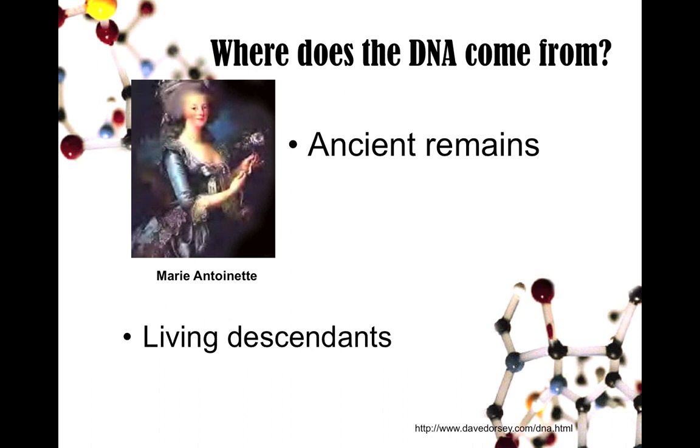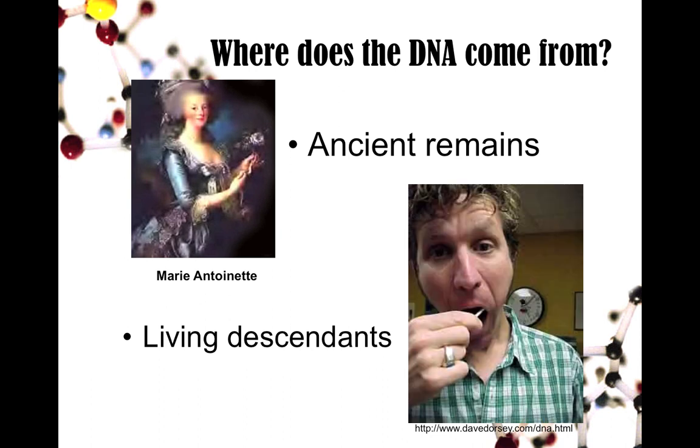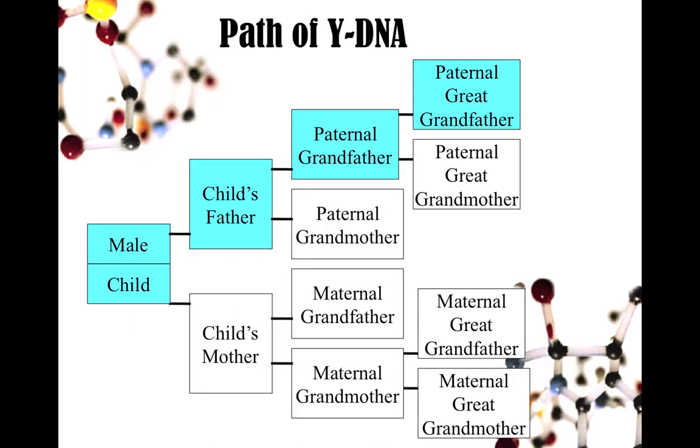But the typical way that we get it is from living descendants like all of us here, and it's just from a simple swab of saliva from inside the mouth. That's the kind of testing that Family Tree DNA and many companies do, a swab, but there are ones that also have you expectorate into a vial, which some people don't like, but it's better than a blood test, which is what they did in the early days.